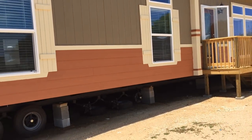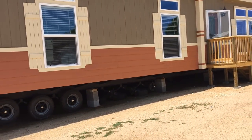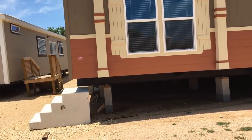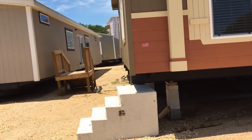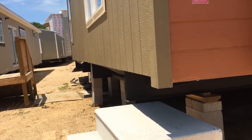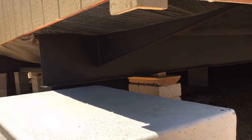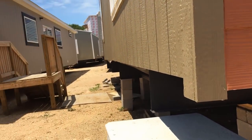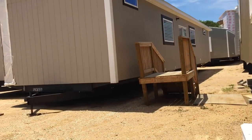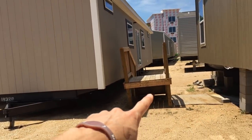Let's back up. This is a big monster of a mobile home, brand new. Let's look over here. These steps are not up to code. There's no railings, there's no anything, but this is fiberglass right here, and it should not be very heavy to move. Is that fiberglass? It's like fiberglass. Right here you have some wood steps.